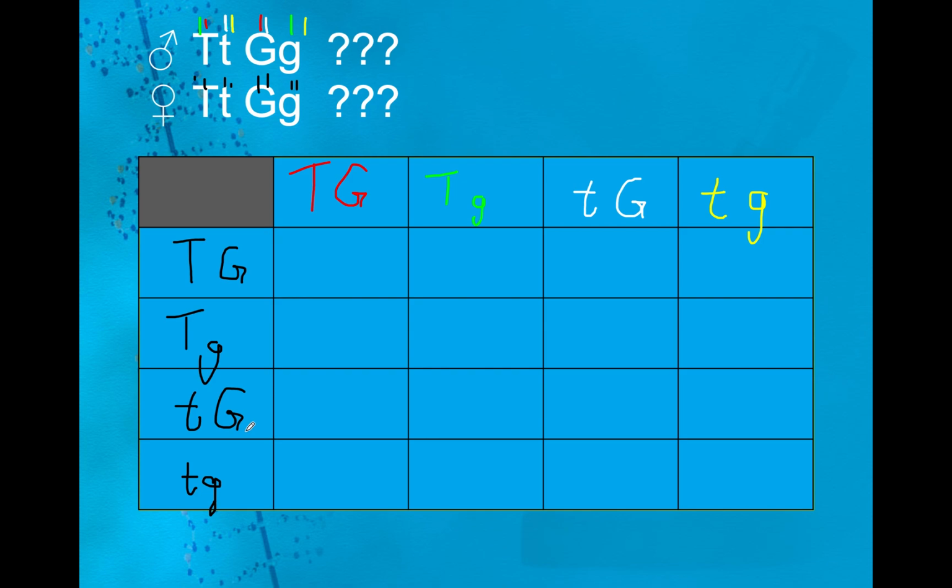Okay, now this is where it's important to pay attention. This is where students make mistakes. They start mixing their T's and G's. No, treat these like two separate traits. So, the first thing we're going to have is a capital T from the top and a capital T from the side. So put the T's together. That's our first trait. The G's have nothing to do with these T's, so just leave them alone for right now. So what is this? Tall? Short? This is tall.